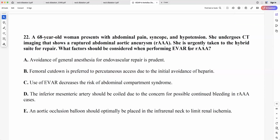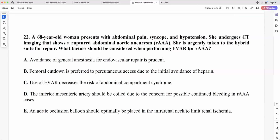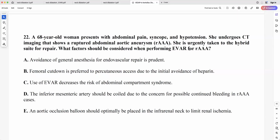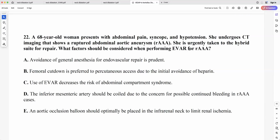Okay, avoidance of general anesthesia for endovascular repair is prudent. Well, it makes sense. I would consider that. Why is general anesthesia not good? Local anesthesia is good. General is bad because the patient will develop hypertension. Why would they develop it? No, they should not develop hypertension. No, not because of that. I think let's go to a different example.